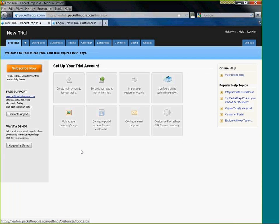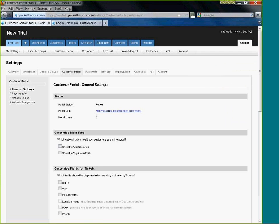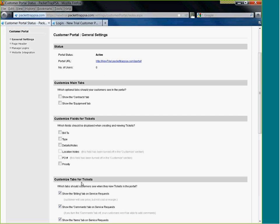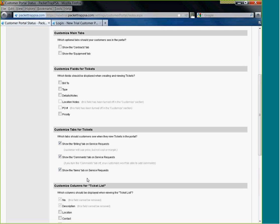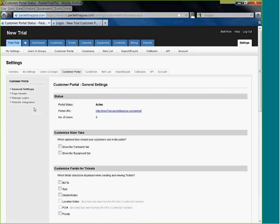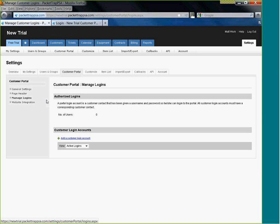Now we'll go back to our free trial tab here. Now a little bit about giving your clients access to the customer portal. Now that we've got our logo there, why not? So again, we go to settings, in this case customer portal. Again, we landed on the options page. How do we want to show and display this information to our customers? But what we do is create logins for our customers. So I'm going to go to manage logins, add a customer account.